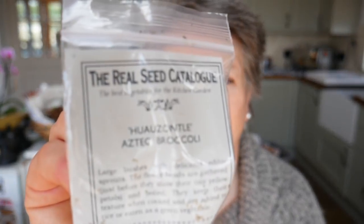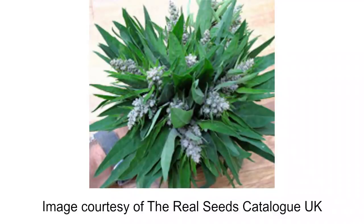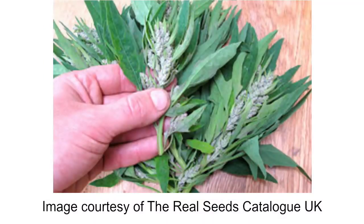The second new crop I'm trying is called, I don't really know how to say it, so I'm going to guess it's something like Huauzontle. Aztec broccoli. And the photos of this look fantastic. So it's a tall bush, it's about 4 feet tall, with a very loose head on it, and you harvest the top 3 inches or so, when the flower buds come, just before the flowers open, and you can see the little yellow petals.